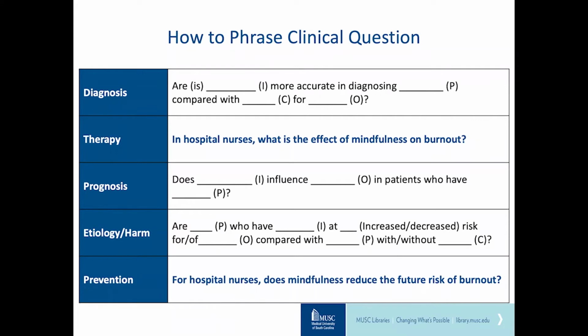An etiology harm question would attempt to identify causes for the disease and may also attempt to answer the question, what is the harmful effect of an intervention or exposure? And a prevention question would address how to reduce the chance of a disease or outcome by identifying and modifying risk factors, and also how to diagnose early by screening.